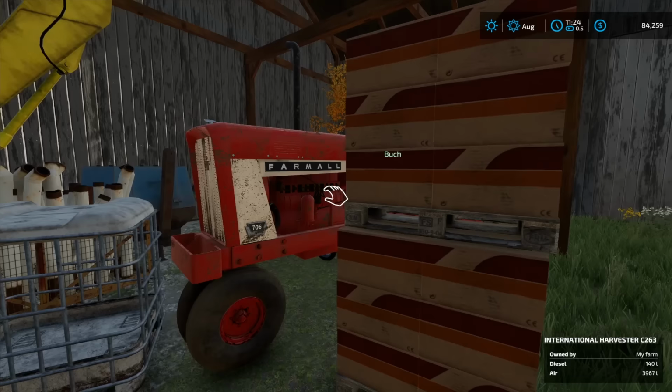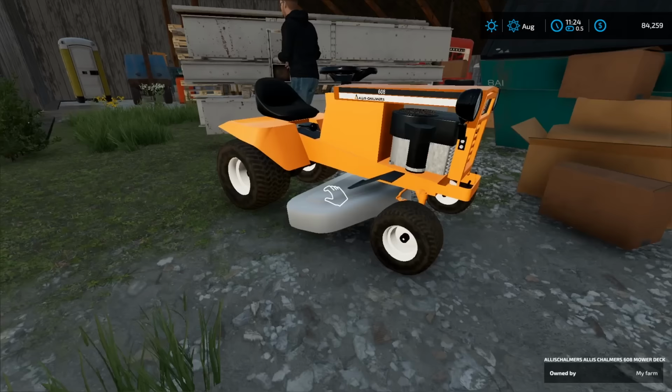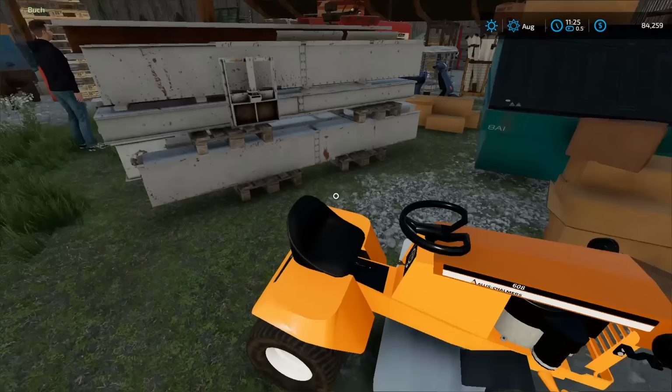I wonder if this stuff's going to crank over. Ooh, Buck. Ooh, Allis Chalmers. Hey, it's in good condition. I wonder if they mowed with this thing. Well, they probably would have had to. I mean, it's the most easily accessible thing in the shed, looks like. That would have been in the 70s.